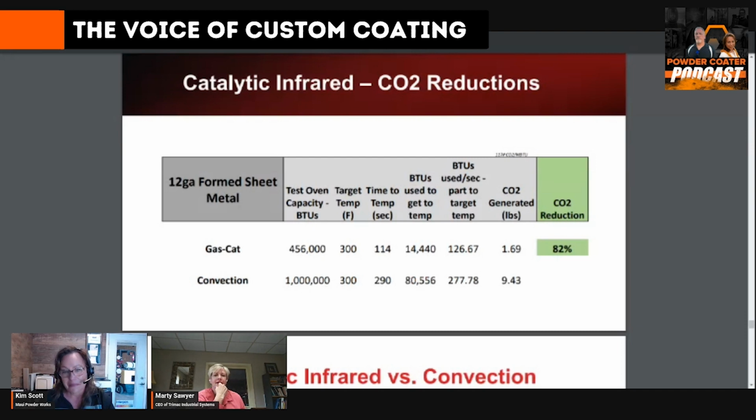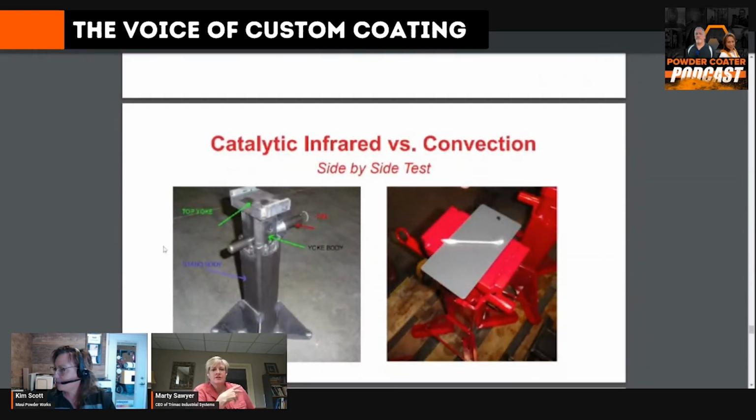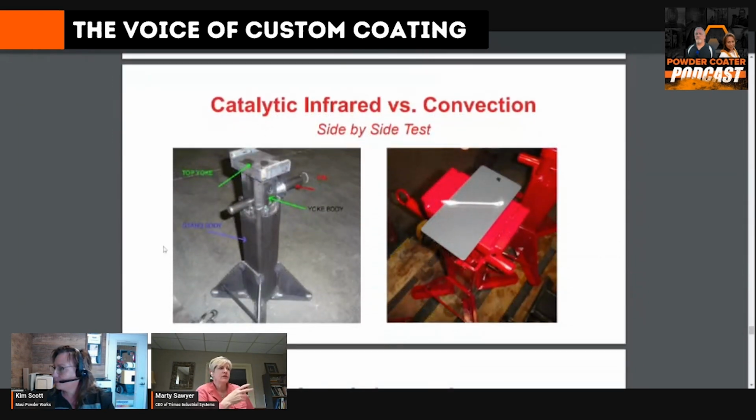So then we did it again. This is an old test we did years ago, and I pulled it out and said, I can use this again, because I did the same thing then, because the customer wanted a convection test. On our to-do list is to do a dozen more of these, pick all kinds of different shapes and sizes and just keep doing it. You just prove it out over and over.